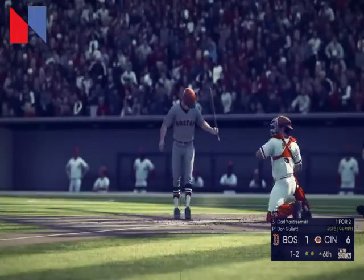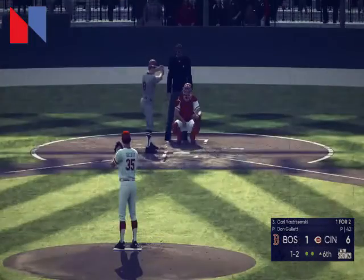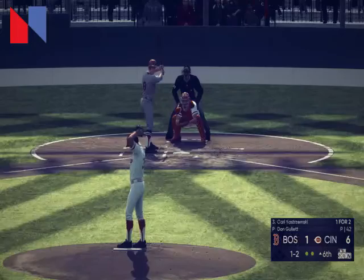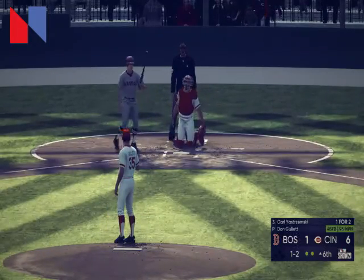And on 0-2, he misses with a fastball. High fastball right there with a 2-strike count. You know what that might be doing? Setting up the next pitch. Could be that hard slider down and away. Something breaking down and away off the plate. Fouled away.